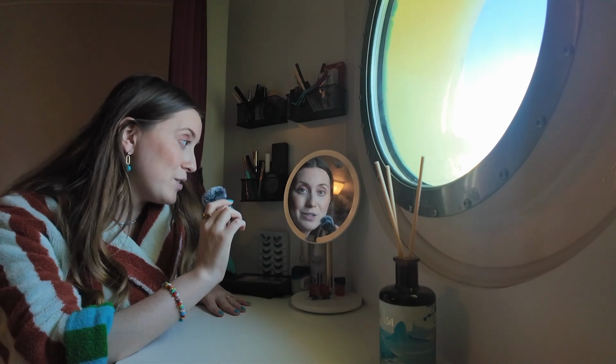Speaking of my husband, one other really great thing about this cabin is that it is directly next door to my husband. So sometimes we communicate to each other via knocking. Okay, it's nighttime. I'm gonna knock on the wall to see if he responds.